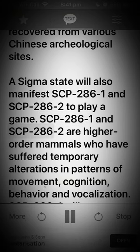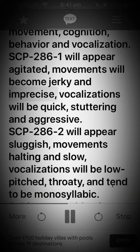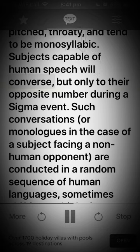SCP-286-1 and SCP-286-2 are higher order mammals who have suffered temporary alterations in patterns of movement, cognition, behavior and vocalization. SCP-286-1 will appear agitated. Movements will become jerky and imprecise. Vocalizations will be quick, stuttering and aggressive. SCP-286-2 will appear sluggish, movements halting and slow. Vocalizations will be low-pitched, throaty, and tend to be monosyllabic.